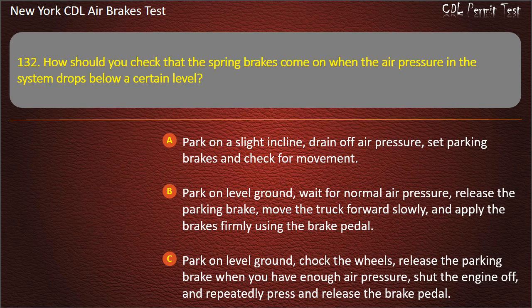Answer. Park on level ground. Chalk the wheels, release the parking brake when you have enough air pressure, shut the engine off, and repeatedly press and release the brake pedal.